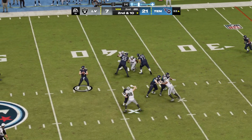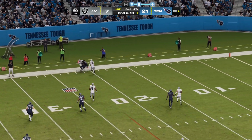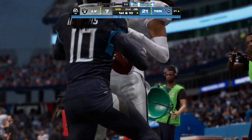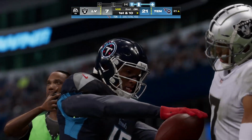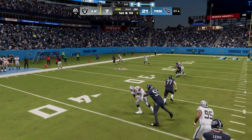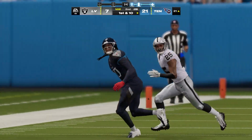Levis back to throw. Throwing the out route, incomplete. That's Hopkins. He's going to go out of bounds, but he takes this one down just shy of the 20. 12 yards there as they keep this drive rolling. It's another 1st down. Well, that certainly has to feel good.